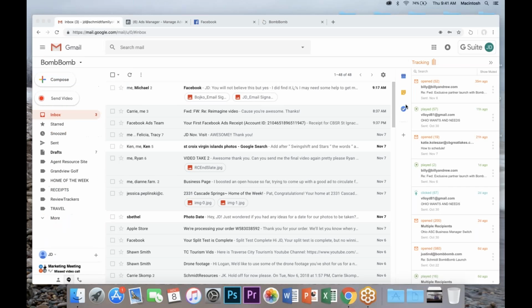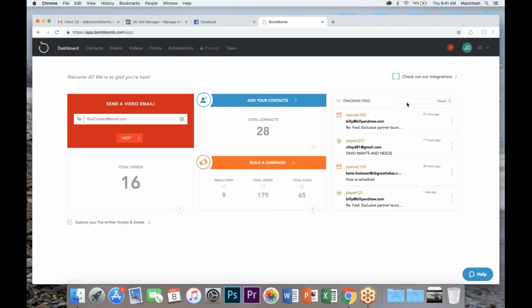So the lesson here with BombBomb is your office, your agents can use it for what they want. Let's see the questions, does it integrate with Google Mail? Yes, it does. It integrates with Gmail, Mary. I can actually find out who's ignoring emails.